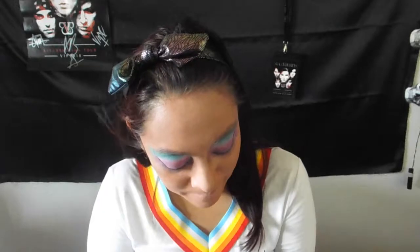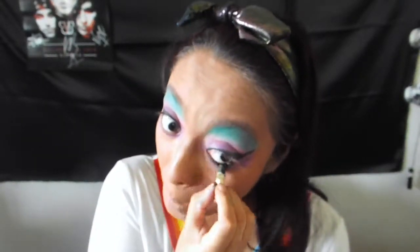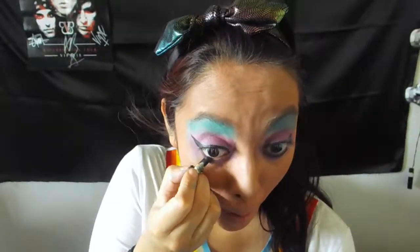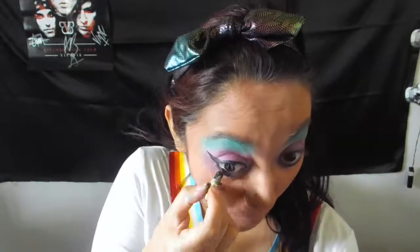I'm just peeling off some of the paper before I can get to the black. There we go. So here it is. Gonna warm it up. Yep, that is that one. So I'm gonna try doing my waterline, so wish me luck. Personally, that worked. Feels totally weird because it's like a creamy formula. So, I'm starting to leak here.